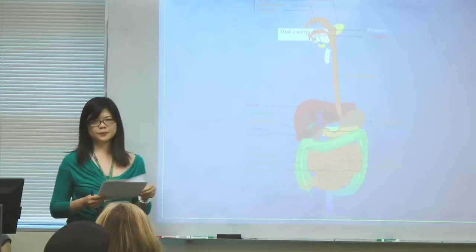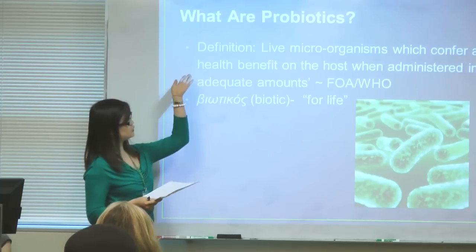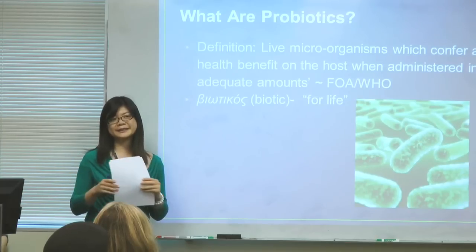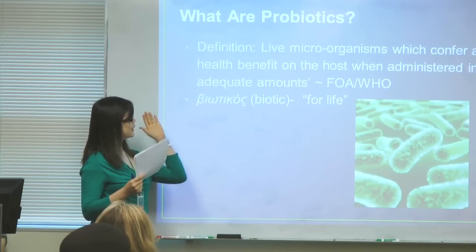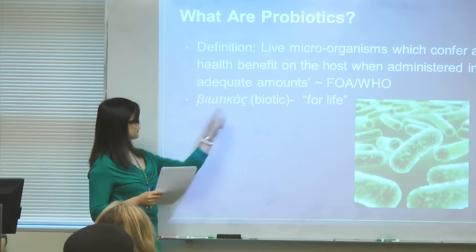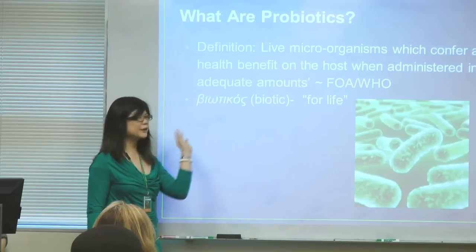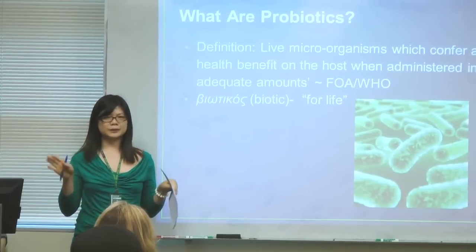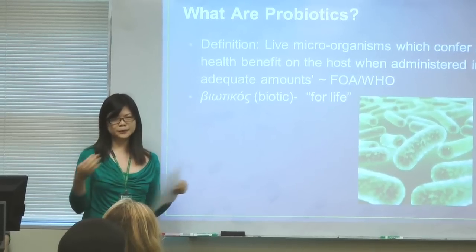So what does probiotics really mean? Here's a definition I found. It's actually put together by experts from the World Health Organization. The word probiotic is derived from a Greek word, and this is how it looks. If anyone learned Greek, they can probably read this, but I never learned it, so I don't really know how you say it. But it literally means full life. So based on the meaning of probiotics, we can assume that it should be good for us, right?